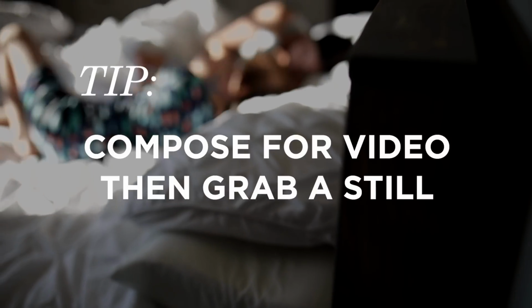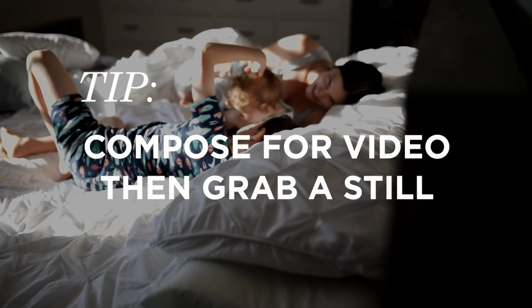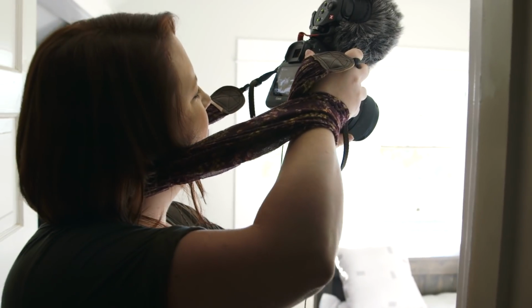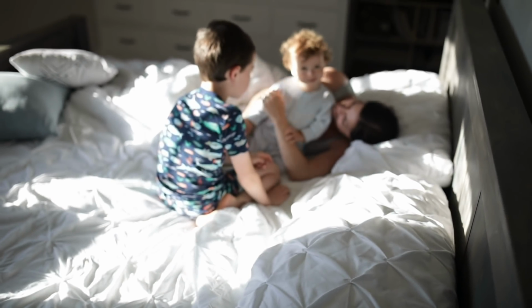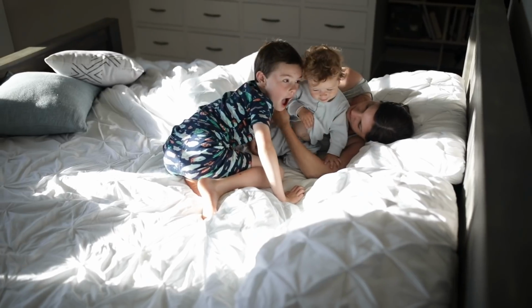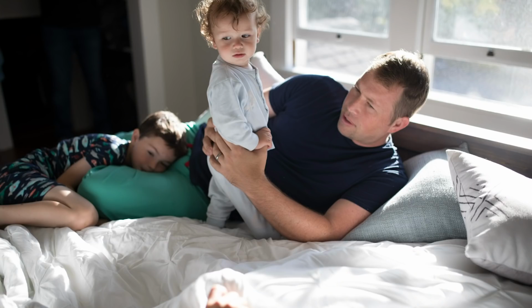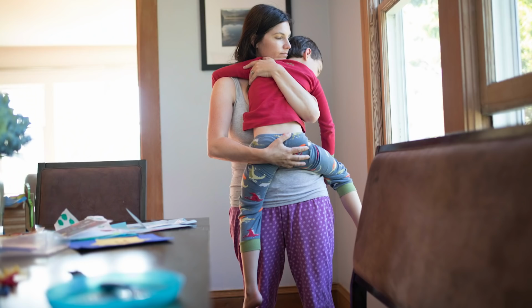It's so easy to switch between photos and video on your DSLR. There's just a toggle on the back of the camera, and for me, I tend to compose a shot for video and then just flick it over to photos, grab the still, flick it back to video, and keep moving. It doesn't always work out that every single clip you shoot, you're able to do that, but you can do it a few times throughout the session, and then you end up having a few photos that you can offer to the family, and they love that.